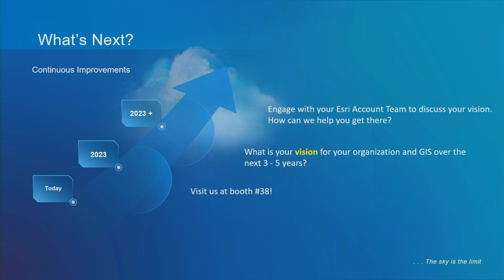I mentioned connecting with your account teams. I would recommend reaching out to your account manager and solution engineer. If you ever have a question like that, hey, here's the project we're working on. Is there any recommendation? Should we go Field Maps? Should we go Survey123? We also have QuickCapture, right? So we know there's a lot of options in your toolbox and we want to help orient you.